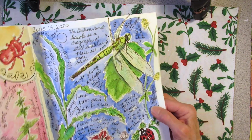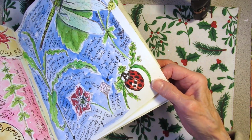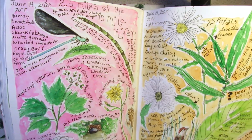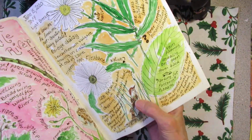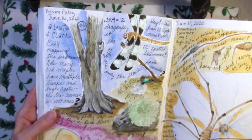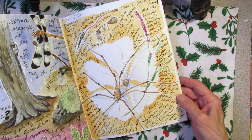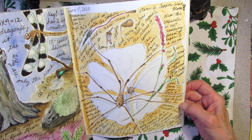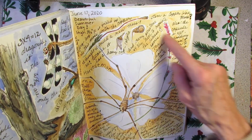And a dragonfly. Look at the wings on the dragonfly, shimmering. Got a lady beetle down there. Got all kinds of things here. I got a little frog down here. A little bird over there. Some flowers. Dragonfly. Big bug. What is this? Daddy long legs. Yep, daddy long legs. I wrote some information around.